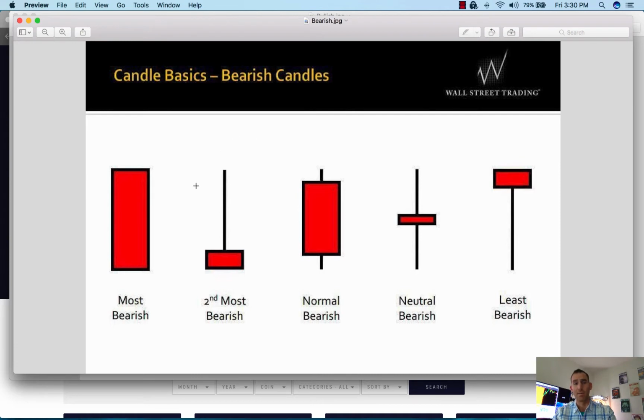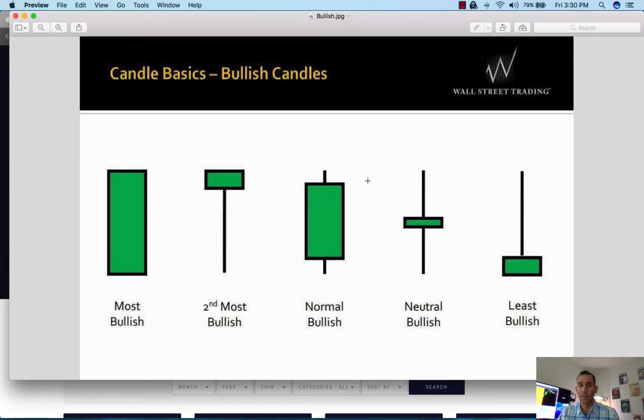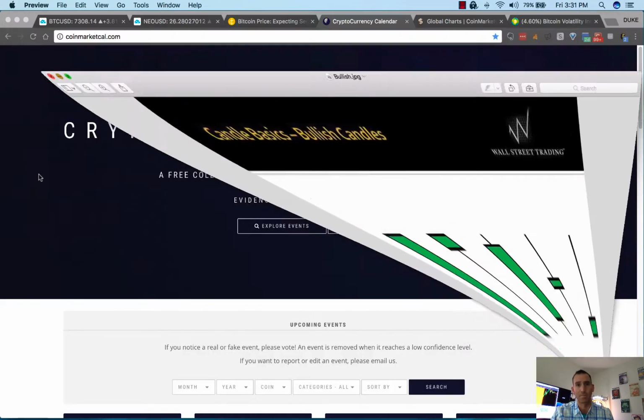And you can see here, the most bearish candle is going to be the open being up top and it closing down there, which is called a bearish engulfing candle. And then you can see some of the lesser bearish candles. In regards to bullish candles, the most bullish candle is going to be a bullish engulfing candle, which opens down here at this bottom where my cursor is, and it closes at the top of the candle, which engulfs previous price action, which tells us most likely price will continue its upward momentum.